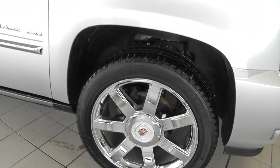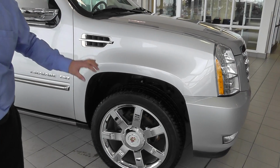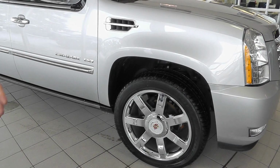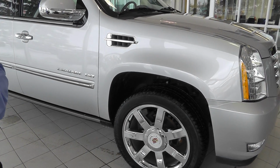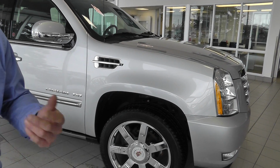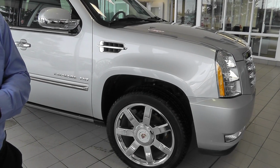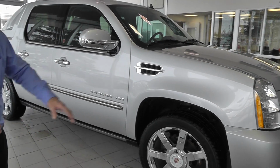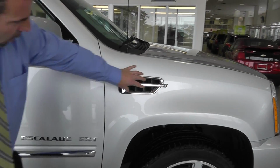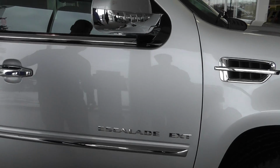There are 2 different wheels available on this package, the 18s and the 22s. This is the upgraded wheel. They are vented disc brakes, both front and rear. The idea behind disc brakes is they're more responsive, they're easier to maintain, and they're going to give the customer that's purchasing this vehicle and driving it on a regular day a better sense of security, which is something people can appreciate. And not only that, but the wheels really look sharp. You notice all your chrome ventilations, all for your airflow, as well as all the little chrome touches that really make the Cadillac look sharp.